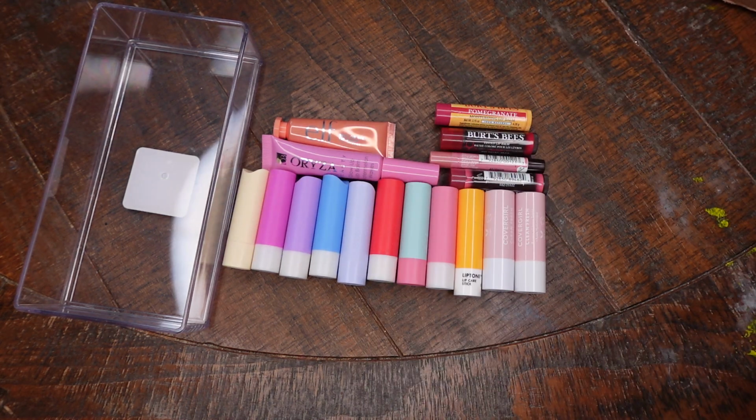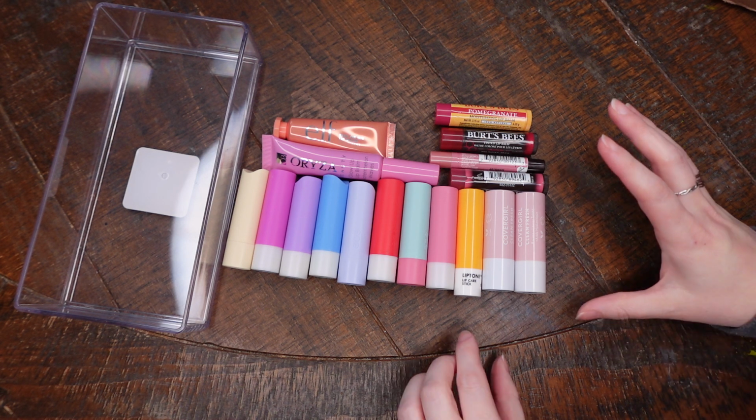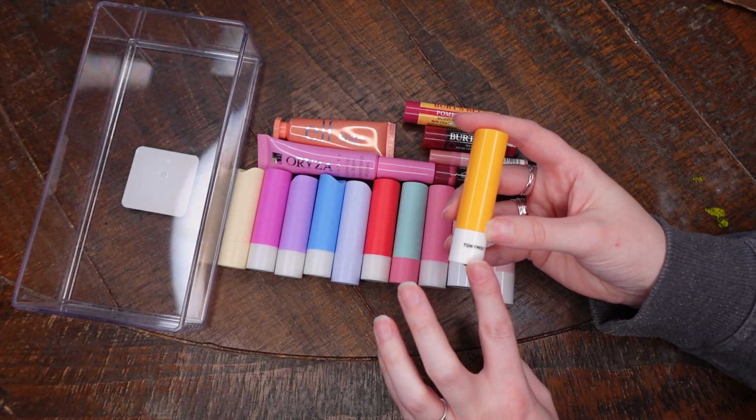All right, we have here 17 chapsticks or lip balm products, and the majority of these I have had for a very long time, and it's just time to say goodbye. Okay, so I'm gonna start first with this one right here because I already know that this one I'm gonna part with.